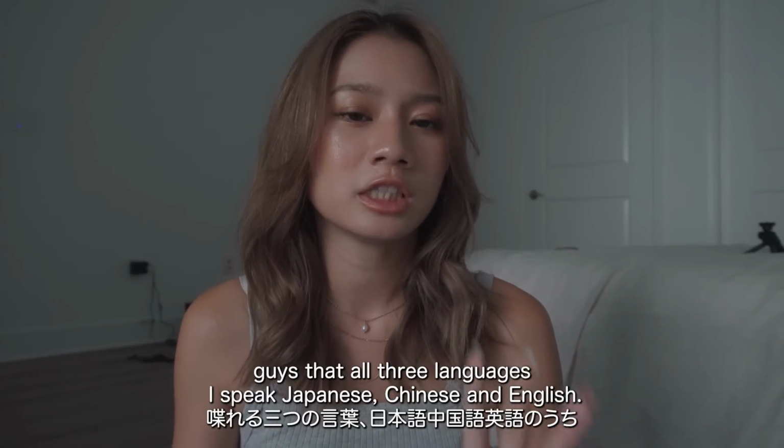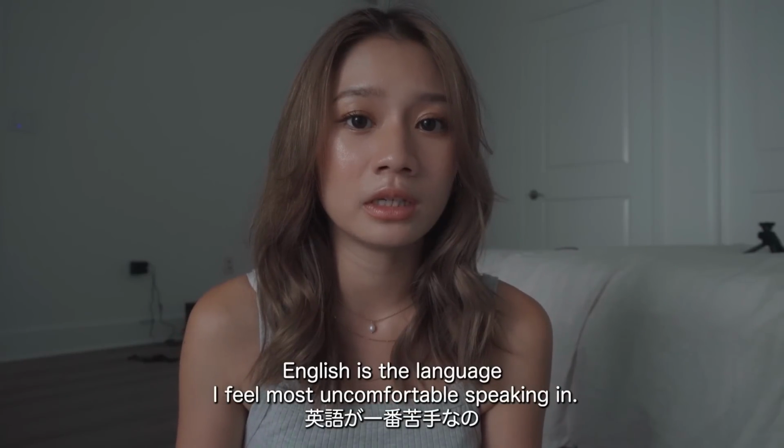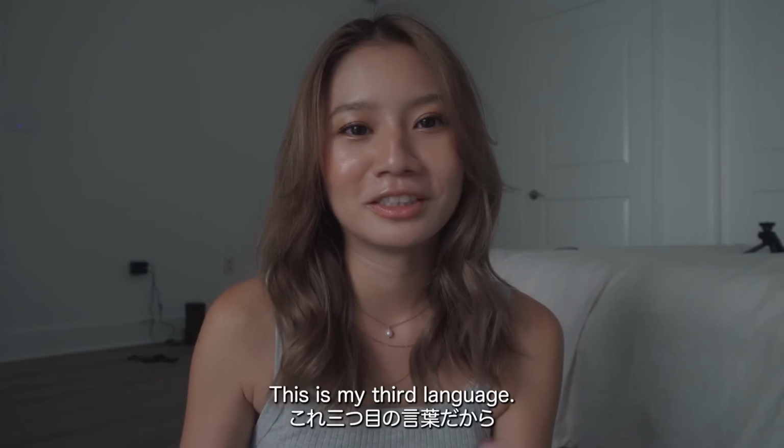So before I start to do my makeup, I just wanted to tell you guys that all three languages I speak, Japanese, Chinese, and English. English is the language I feel most uncomfortable speaking in, so my grammar might be wrong. I don't use fancy words, but please forgive me, this is my third language.